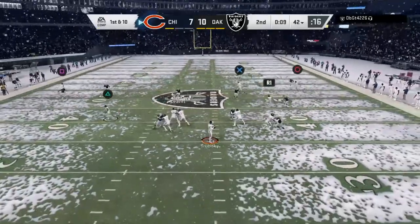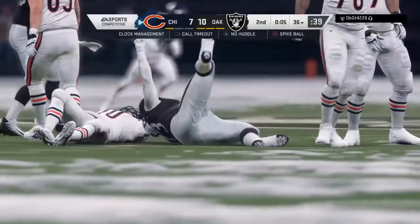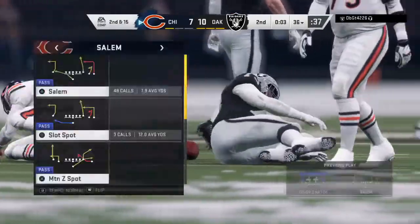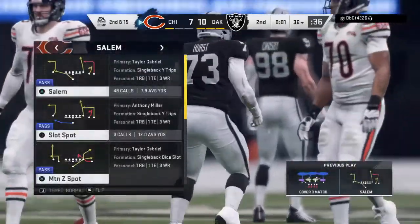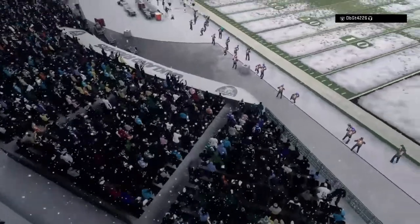On first down, Trubisky. Nowhere to escape, and he goes down. First half in the books. You're watching the NFL on EA Sports.